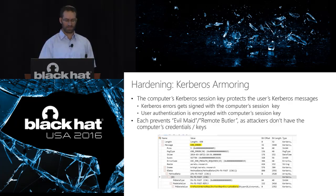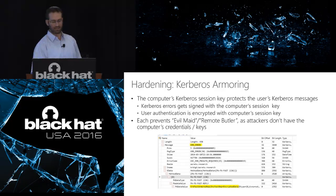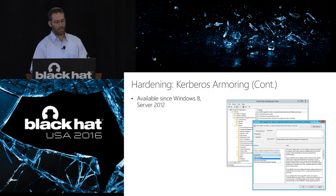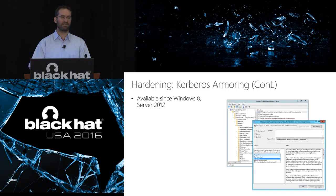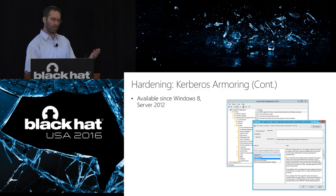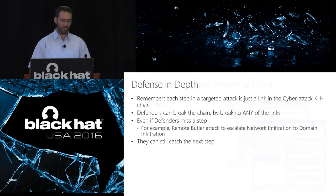So if you can, please apply Kerberos armoring. You can see in the screenshot on the bottom the encrypted part in the Kerberos error under Kerberos armoring highlighted. This is a feature that's available since Windows Server 2012, and also backward compatible, so you can also work with it with Windows 7, and it doesn't break Windows 7, or at least allegedly.